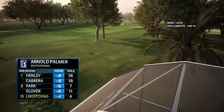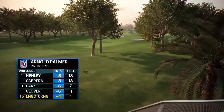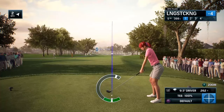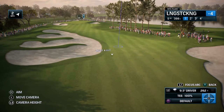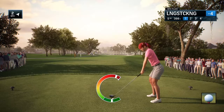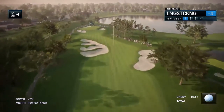Methodically starting to climb the leaderboard now. 4 under par for the tournament with yet another birdie. Now to the fifth hole. And off the tee, Frank, how do these fairway bunkers factor into your mindset as you prepare to tee off? Well, if you watch the pros play at the Arnold Palmer Invitational, you see 2 different strategies here. Just an iron off the tee, give yourself a full shot in, or, if you're a longer hitter, take it over that bunker on the left.